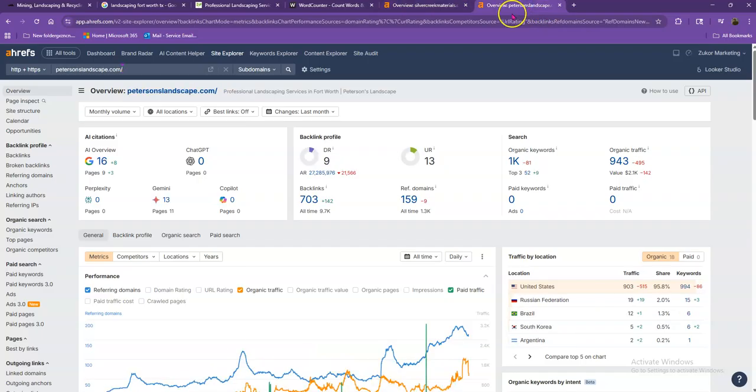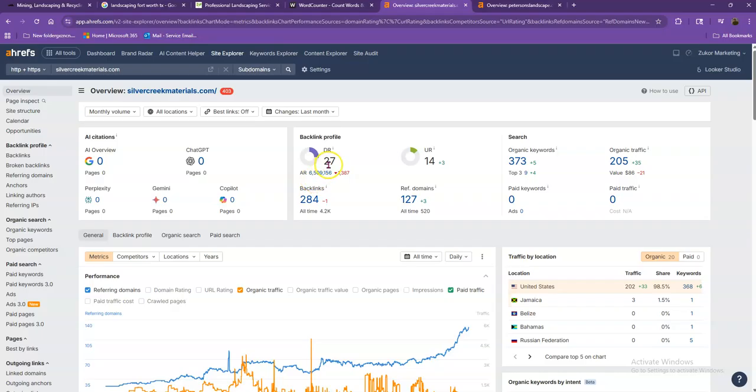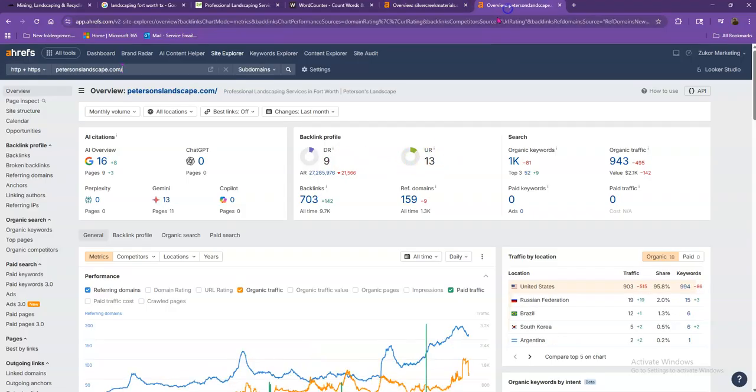Let's go ahead and take a look at your competitors' numbers. Well, you do have a greater number with the total number of strength as well as with the trust. However, they have more backlinks and more keywords, which resulted in more traffic within the last 30 days.